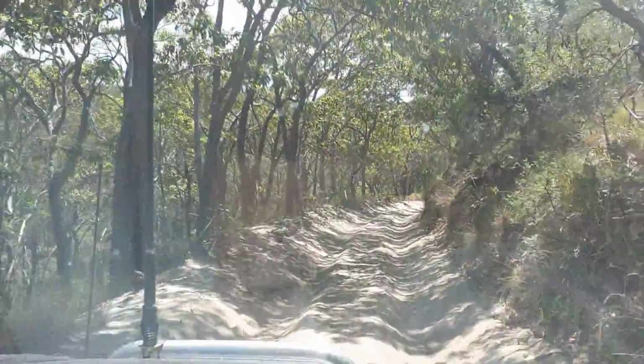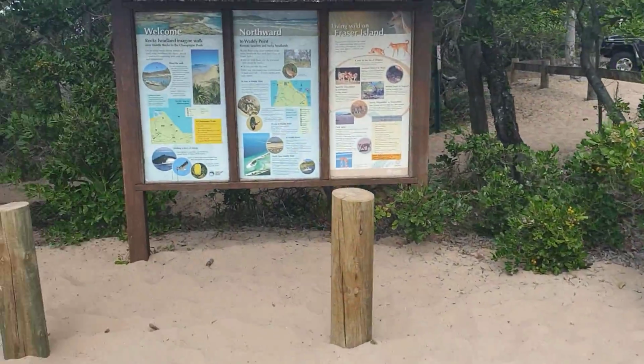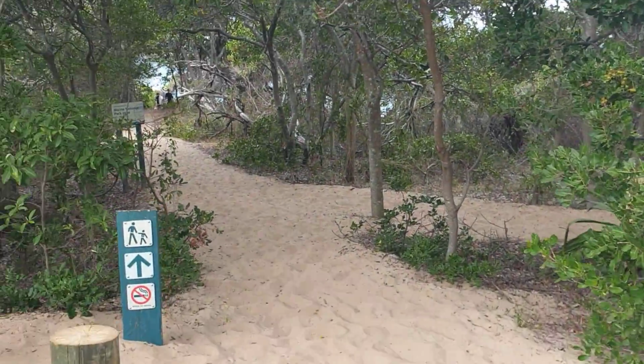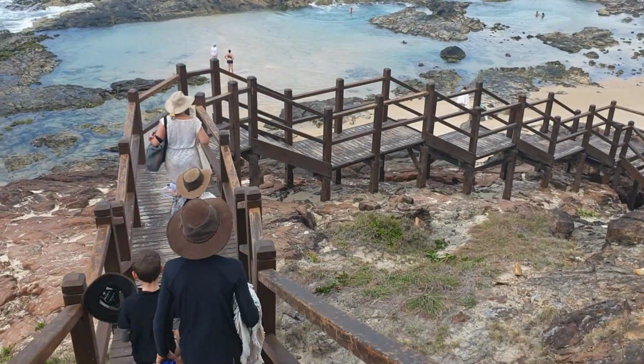Popping at it, we're off to Champagne Pools. We've heard about this one. It's supposed to be an awesome spot. We're going to go find a car park, paddle in some warm pools. It's a little bit overcast, but the sand is so hot. Down we go.